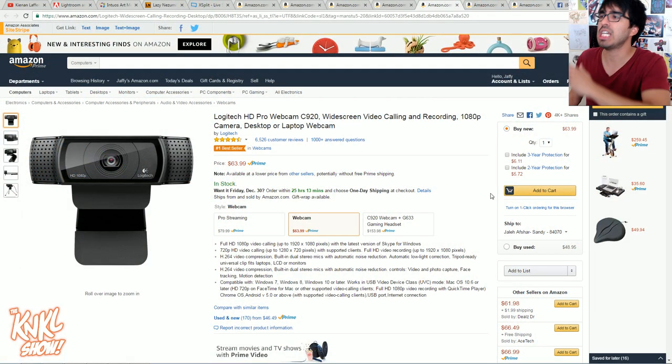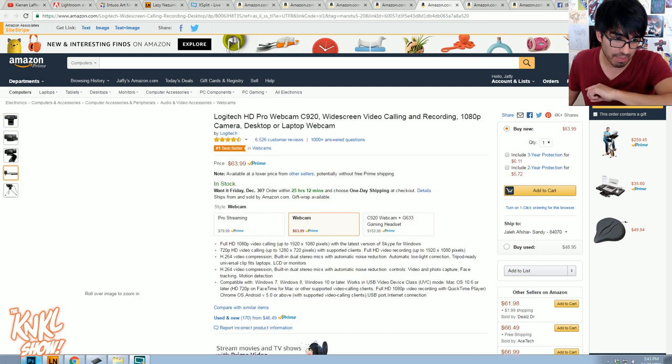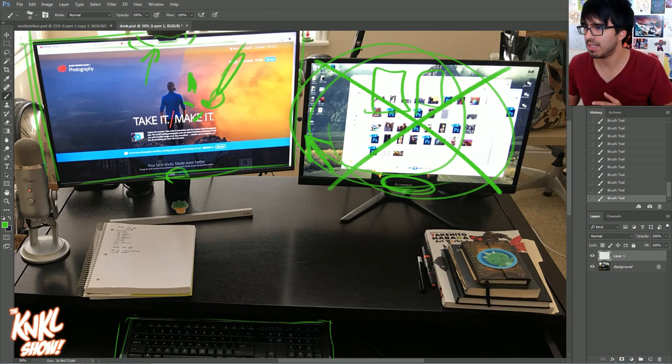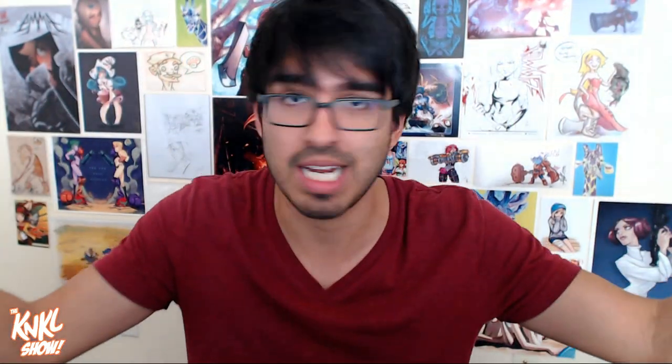All right, moving on to the camera. Let's talk about the Logitech C920. The C920 is the thing that is on top of the computer. I place it up here and it jiggles around all over the place, right? This thing is really nice because it has some nice software. It's really easy to set up. It captures 1080p, but what it does not capture very well is your voice.